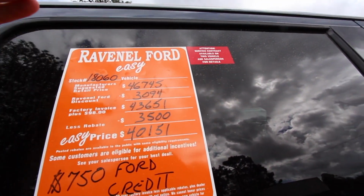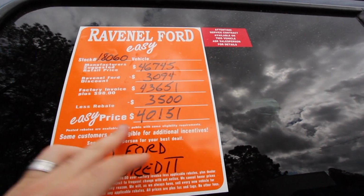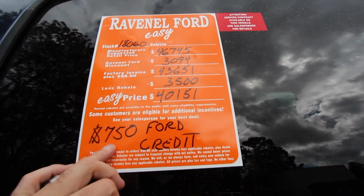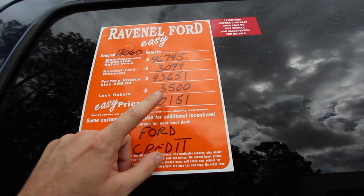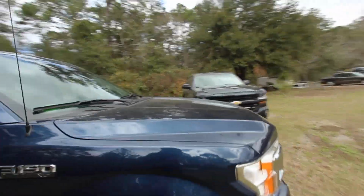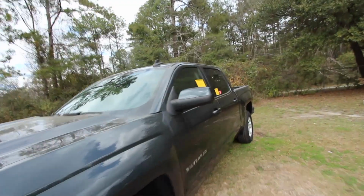Ravenel Ford's got their orange sticker on here. After incentives and discounts and 98 over invoice and all that, as you can see here, it brings the easy price down to $40,151. $750 more you can save on a discount if you finance with Ford Motor Credit. But again, down to $40,151 on a 4x2. Man, I wish it was four-wheel drive. I'm not sure why that happened, but anyways, it's all good. We will be just fine.